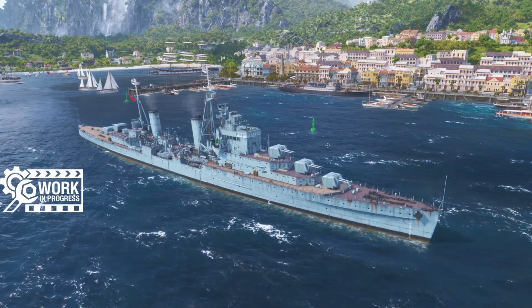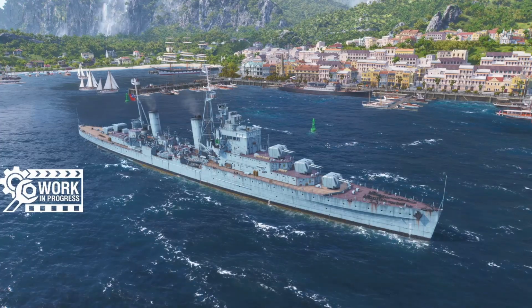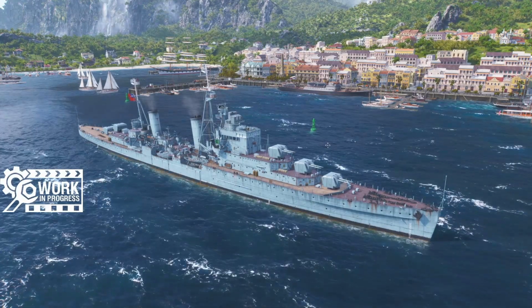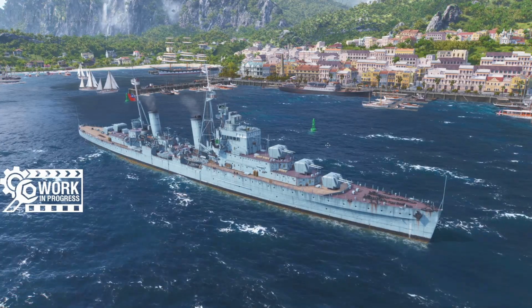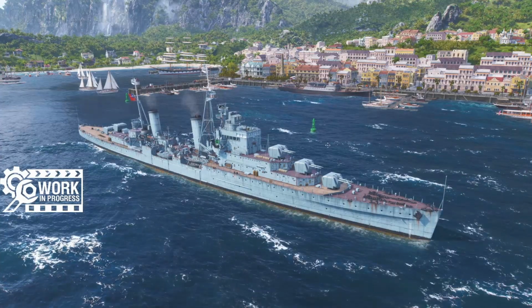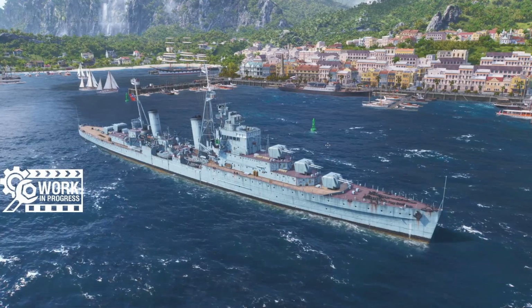But there's going to be a lot of people that make mistakes with these ships because they're very fragile. So watching people wrap their brain around the Pan-Asian cruiser line is going to be interesting. And Rahmat here I expect to be pretty popular because I believe she's going to be the first Dido-class ship to make it into the game ahead of the class lead herself, coming as a British premium. So yeah, I'm excited for this ship.